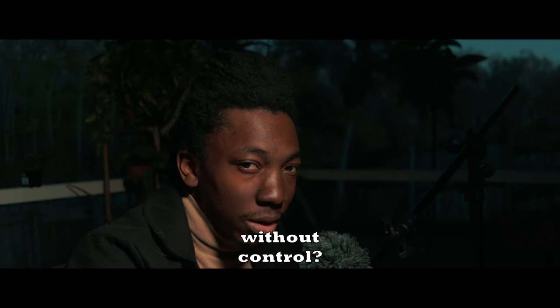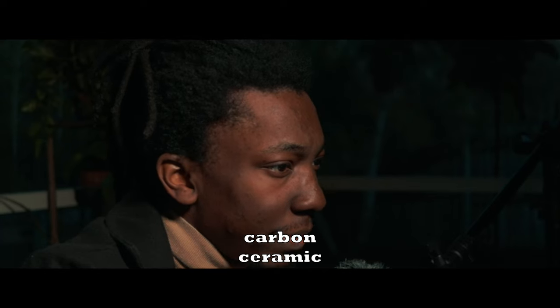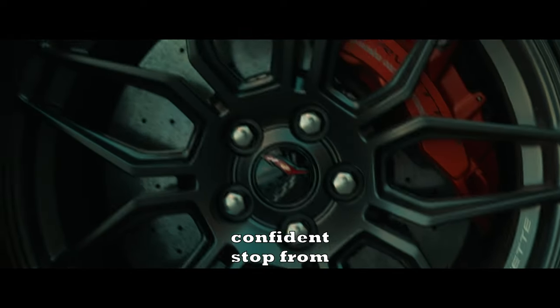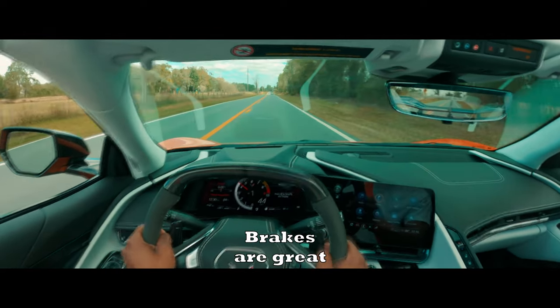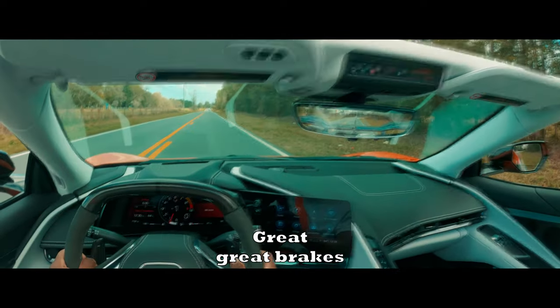But what's power without control? The standard brakes are no slouch, but the available carbon ceramic setup is where it's at, with monstrous rotors that bring you to a smooth, confident stop from any speed. Brakes feel great. Great, great brakes.